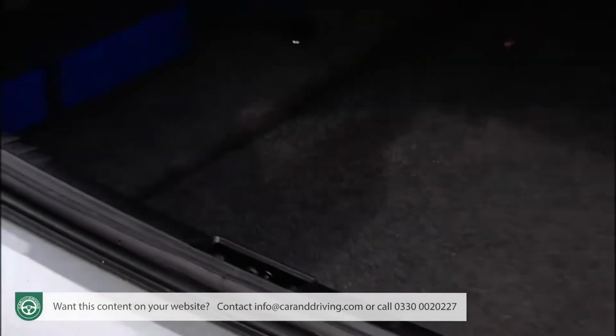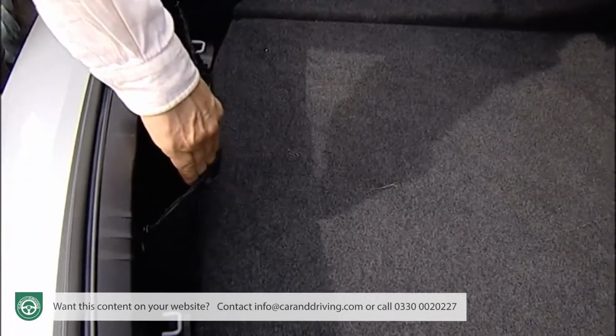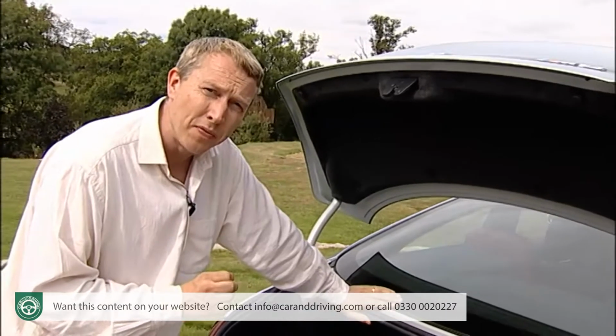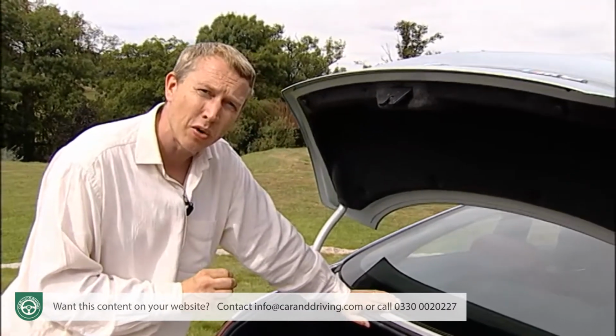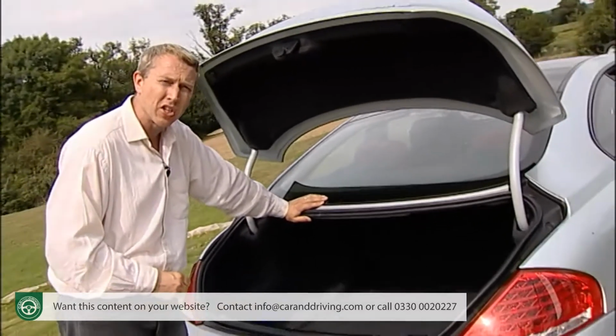The boot capacity is practical too. You've got 450 litres and this useful little storage area just inside. That capacity drops substantially if you go for the convertible model though, and it's a pity that there's no ski hatch to enable you to push longer items between the back seats.